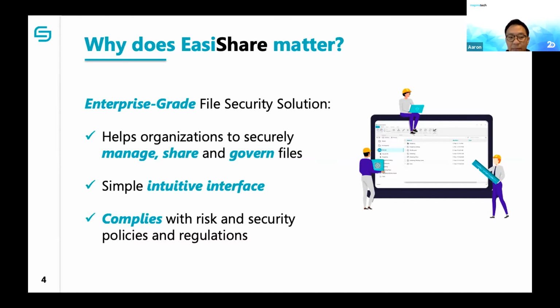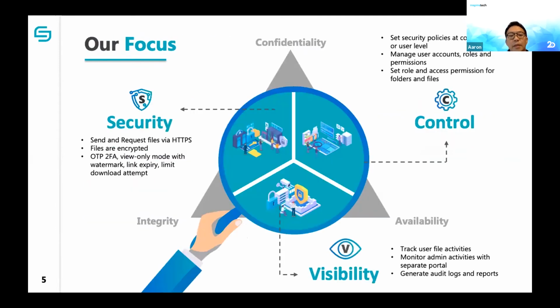At Inspire-Tech, the security of our clients' data is always a top priority. EasiShare is built for security from the ground up, right? When we designed the platform, we had the user experience and the system admin control foremost in our minds. So the question now is, how do we safeguard your data? We do it on 3 levels.